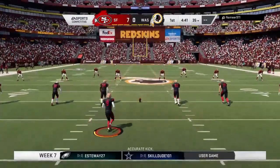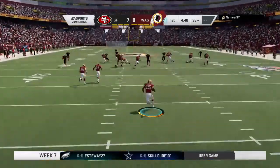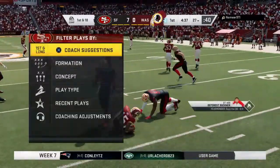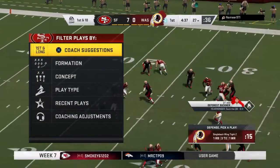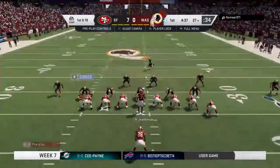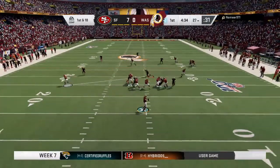After the touchdown, it's Robbie Gould now to kick it away. This is fielded at the goal line, and he'll take this across the 25, a couple extra yards, up to the 27-yard line. Haskins and the Redskins come up 1st and 10 at their own 27. On 1st and 10, it's Haskins.